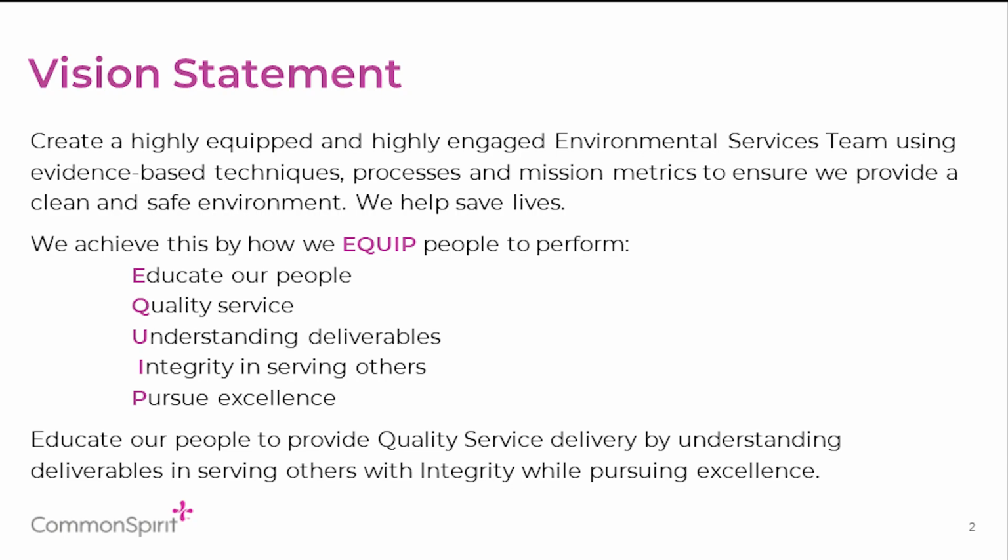Our vision is to create a highly equipped and highly engaged environmental services team using evidence-based techniques, processes, and mission metrics to ensure we provide a clean and safe environment. We help save lives. We do this through the acronym EQUIP, educating our people to provide quality service delivery by understanding deliverables and serving others with integrity while pursuing excellence.